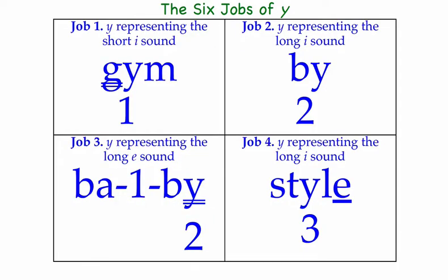So let's review the 6 jobs of Y. Job 1, when you have Y in a syllable followed by a consonant, Y will represent the short I sound. Job 2. When you have Y at the end of a one-syllable word, normally Y represents the long I sound, as in the word by. However, Job 3 indicates when Y is at the end of 2 or more syllables, normally Y will represent the long E sound. When Y represents the long E sound, we double underline the Y.